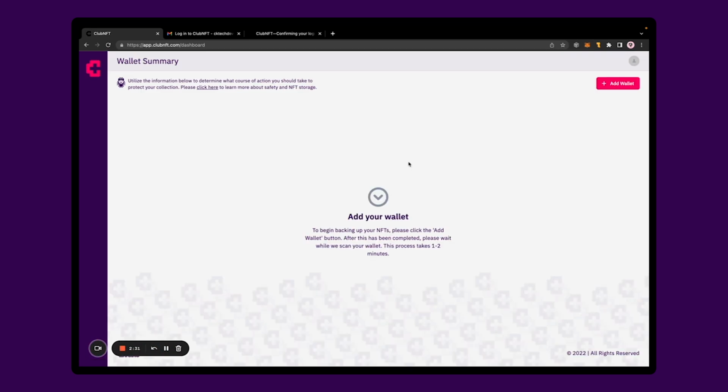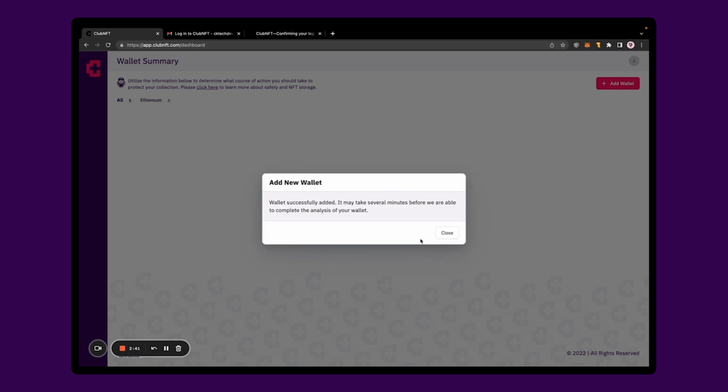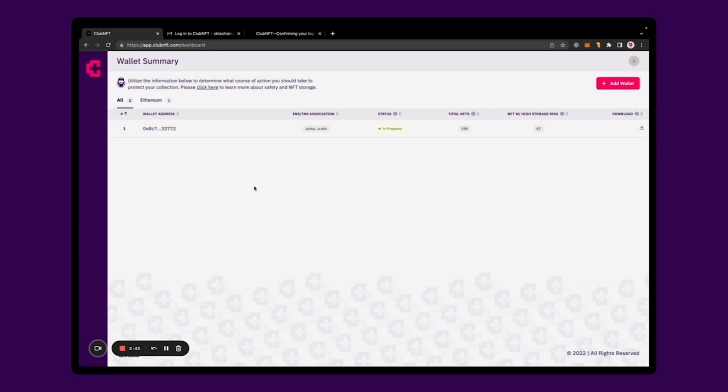And here we go. Now that I'm into our app, I can add as many wallets as I want. Let me add Art Gnomes. As you can see, Jason has 198 NFTs in his wallet, 47 of which are at high risk. We'll go into that in a moment.